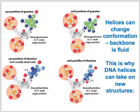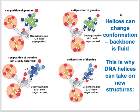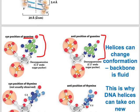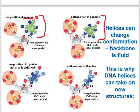Two other things to keep in mind before we see these three wild structures. Take a look at the guanine here in green. See how some of these twists in the syn versus the anti position are going to change, in all likelihood, the positions that we see here and the angles that we see them at, right? Thymine has the same capability, although the syn position is very rarely observed. Okay. This flexibility is why you can create these strange structures that we're about to see.